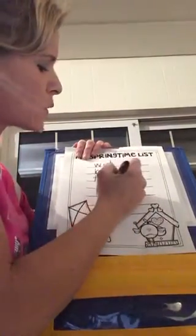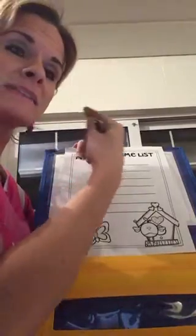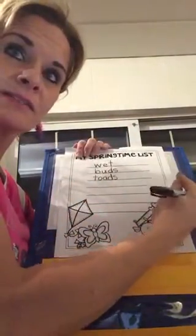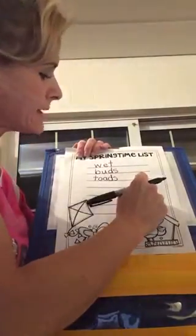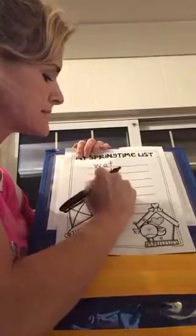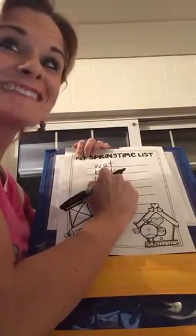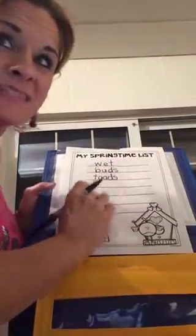All right, toads. Good. So I wrote down the word by making the sounds and then writing the letters that those sounds are shown by. All right. Somebody have another one for me? We've had wet, buds, toads. Yes, sun. Thank you for saying that, Claudia. I love when we see the sun in the springtime. Okay, here we go. Ready?